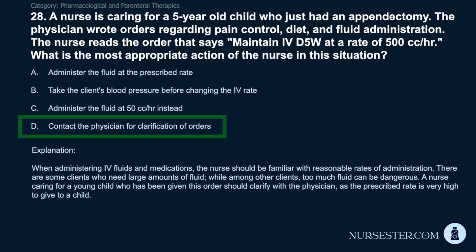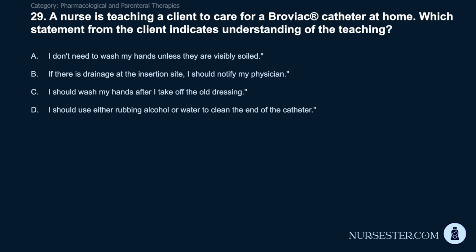When administering IV fluids and medications, the nurse should be familiar with reasonable rates of administration. There are some clients who need large amounts of fluid, while among other clients, too much fluid can be dangerous. A nurse caring for a young child who has been given this order should clarify with the physician, as the prescribed rate is very high to give to a child.